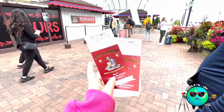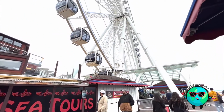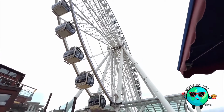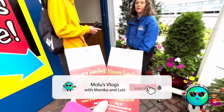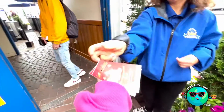Okay, so these tickets look really fancy. And we are here at the wheel. The Great Wheel of Seattle. Not of London, Seattle. The big wheel is 150 feet tall and it has a diameter of 120 feet.